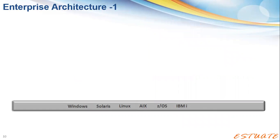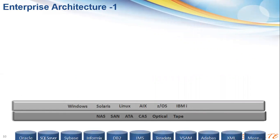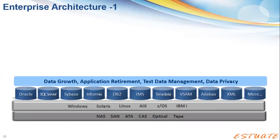Now let us take a look at the enterprise architecture of Optim. This slide mainly talks about Optim's compatibility with different operating systems, databases, storages, servers and applications. Optim is compatible with operating systems like Windows, Solaris, Linux, AIX, etc. Once Optim performs archival, it can store archived data in cheap devices like SAN, NAS, ATA, etc. Optim supports all market-leading database software like Oracle, SQL Server, Sybase, Informix, DB2, etc.